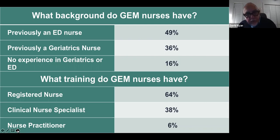And this is an important group of people, especially when you're developing services in contexts that have little pre-existing geriatric services available. Because there is, in every emergency department that we've worked with, always someone, often more than one person, who has a special inclination towards senior-friendly care. So even when people have no experience in geriatrics or in the emergency department, we can, with the right kind of training, develop a fully functional and successful geriatric emergency management nurse.